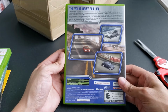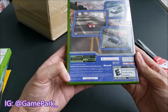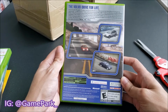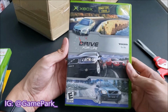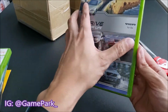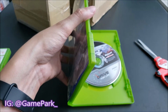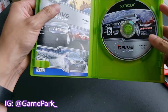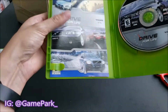This was only available through Volvo dealerships way back in 2005, it says here. So I just found that very interesting, that it was only available through specific dealerships, and I decided to just pick up something kind of interesting, kind of funny, and super cheap. And this one seems to be in really good condition.